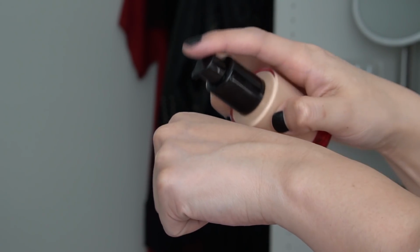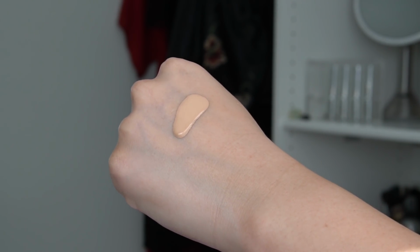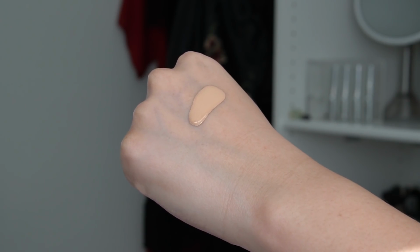Now that my skin is neutralized, color corrected, and ready for the foundation, I am going to go in with my Aqua foundation. I am in the shade 123, and for those of you guys who are curious, I am also in MAC NC25. And I've been using the Aqua foundation ever since I first tested it out. I was so impressed. I'd heard about Kogen Do Aqua foundation for years. It's been used on sets.